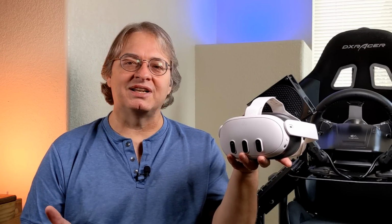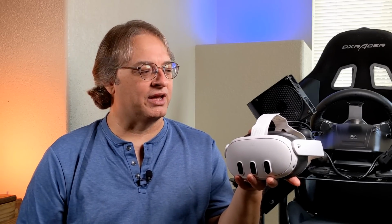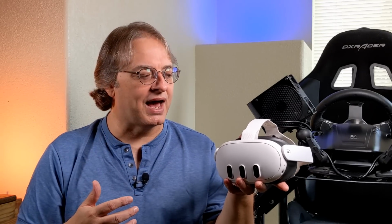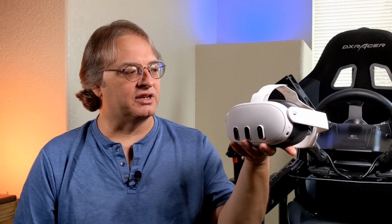And the big problem is, and the reason I recommend, if you can do it, getting the more expensive headset, is because that's one thing you can't change in this headset once you've purchased it. There's no way to upgrade that later. It's locked in. So you can always change out the head strap later for comfort. You can change out the facial gasket, all that. But you're not going to ever be able to change that internal memory and that internal storage.